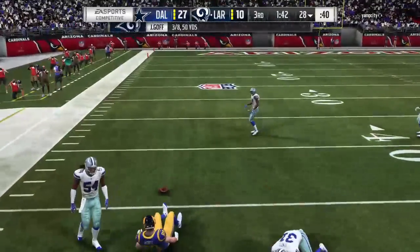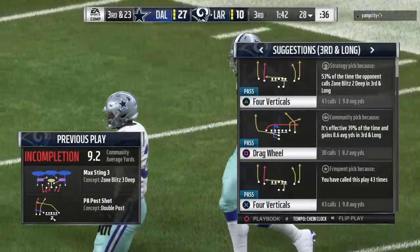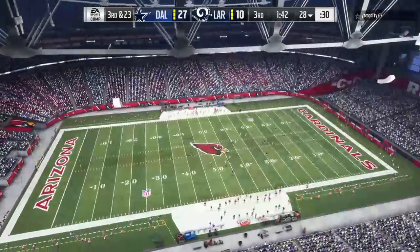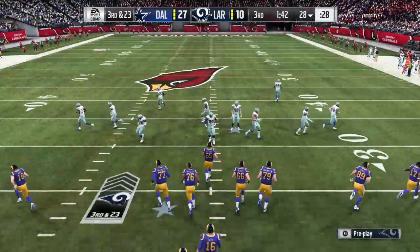And the hit jarred it loose. It's incomplete. They attempted a deep ball there. They didn't get it. But, boy, they're going to need a few of those to actually hit in order to get back into this game. Good thing they do have a little bit of time here still left in the contest. Decent-sized deficit, but not one that they can't manage.